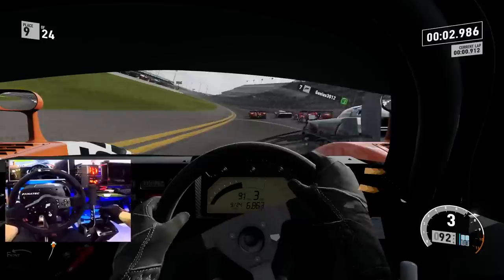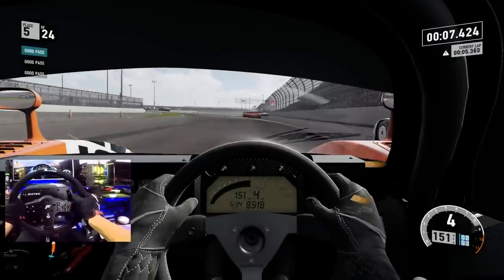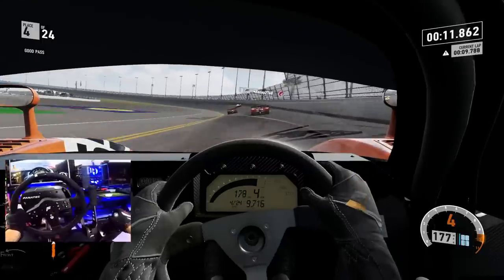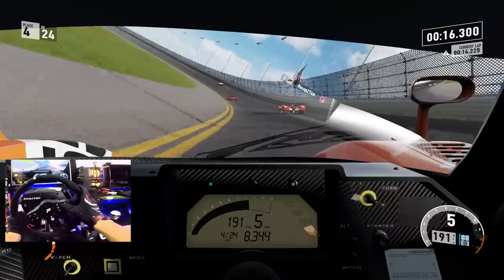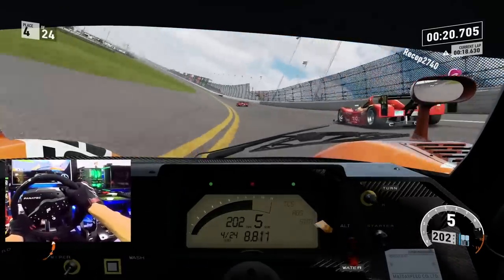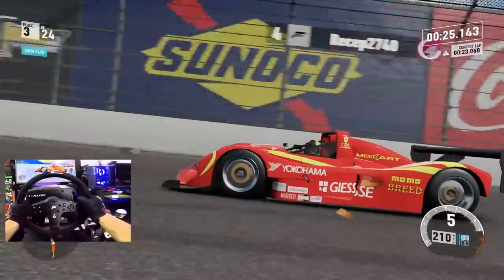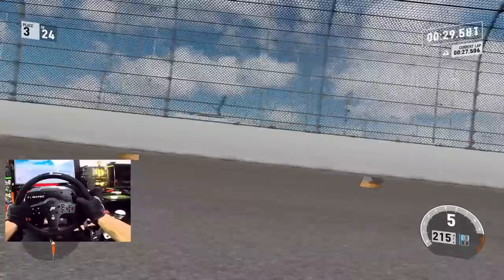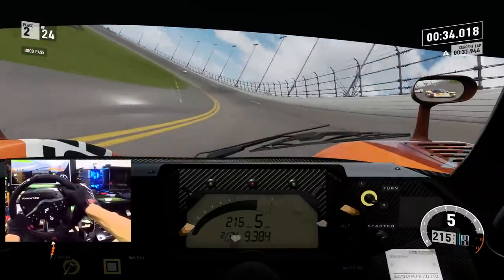What the hell is happening? Okay, we're good. 6 laps. This is gonna be a cruise, man. We got the secondary camera as well. I love this one, especially with the wheel. You stay down low. How you doing, man? Look at him. Just chilling. We're just passing through, guys. Look at this, man. Sliding import.